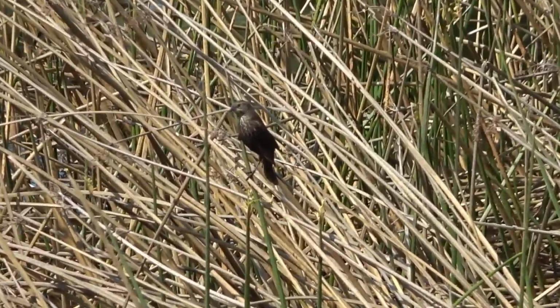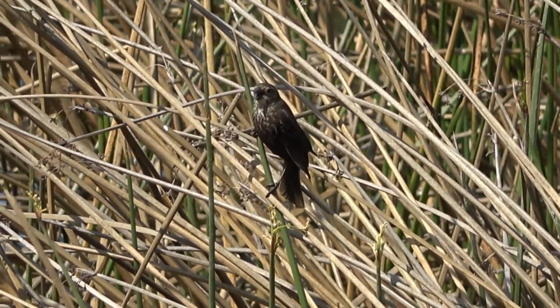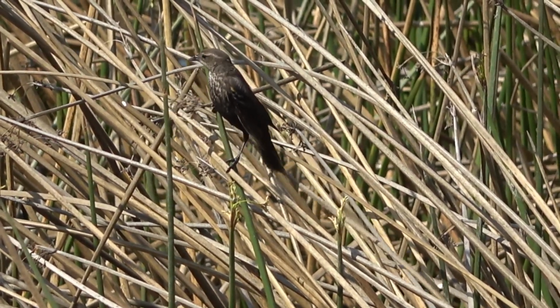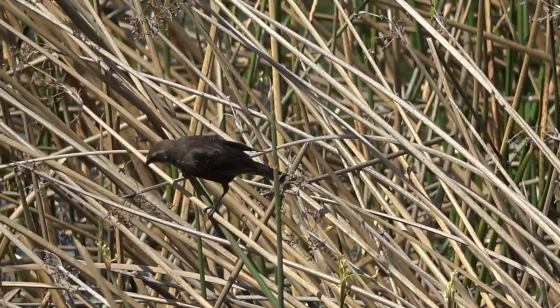There is a female walking across tule stalks. Females are streaked and dark brownish overall, paler on the breast, and have a white eyebrow. Females tend to perch lower on the tule stalks to protect themselves and their nest.